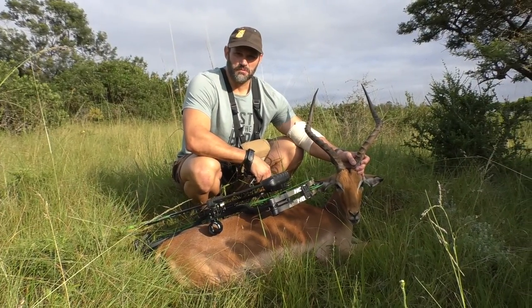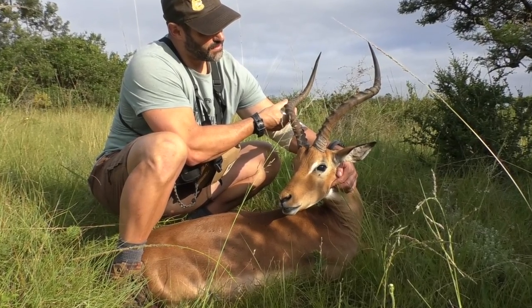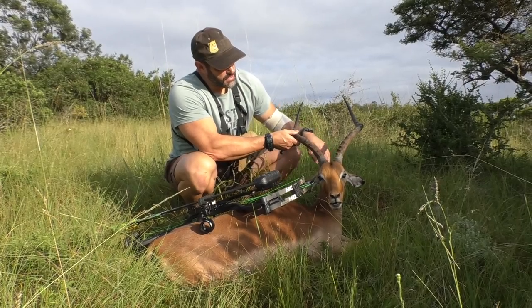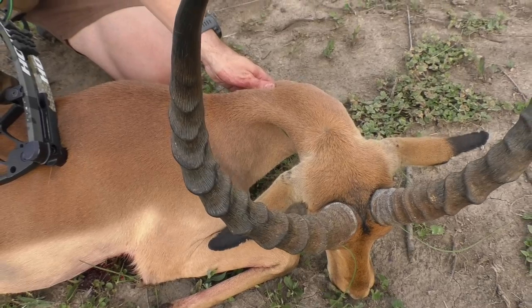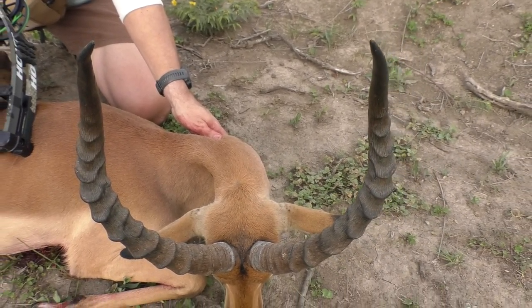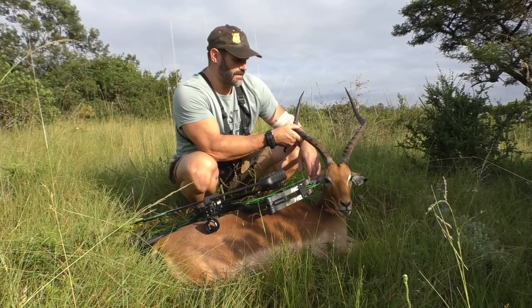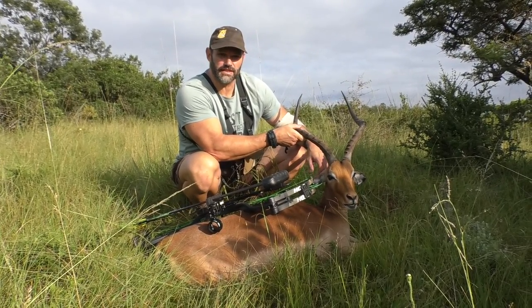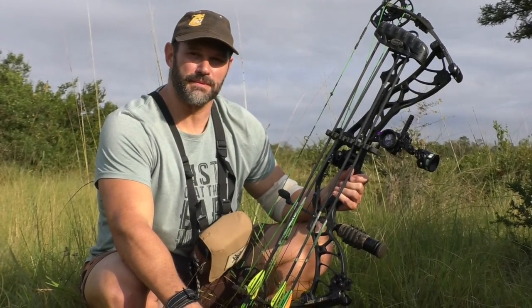So the Hoyt got some more blood on it. I'm very happy with this bow, and we've got this nice impala ram. You can see the base here starting to go hard, and those ridges are on top of each other. It's smooth. He's been rubbing it on branches and stuff, and their bodies aren't too big here by the coast. Obviously different vegetation and the ticks and all of that, but a beautiful ram. Very, very happy.